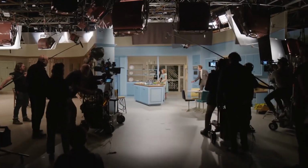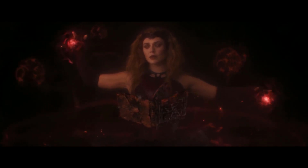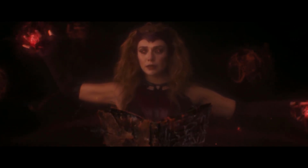Starting off with something plain and simple, a live studio audience, just like back in the day. Now yes, it's not strictly a visual effect which came out of a machine or a computer, but it still had an effect on the show.